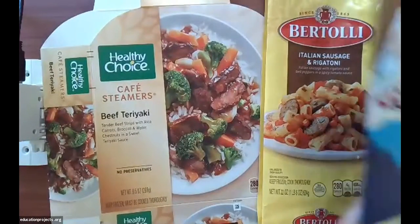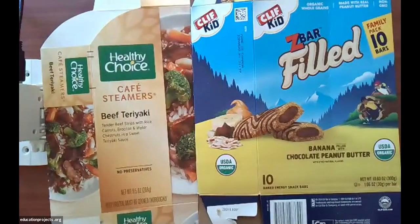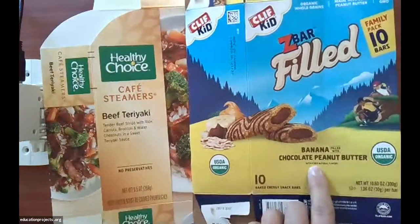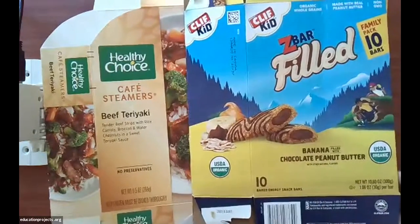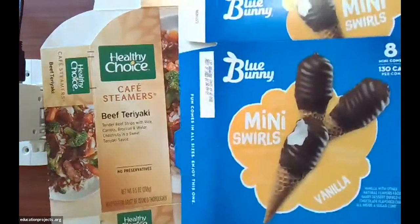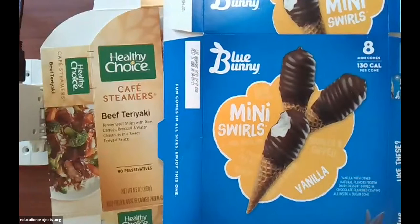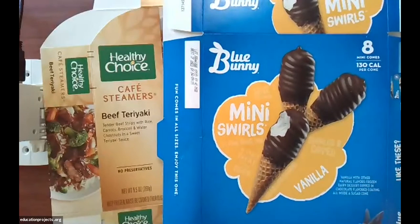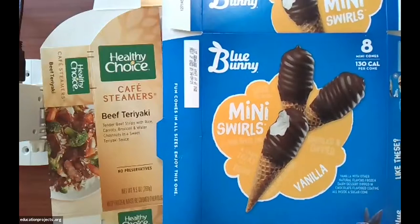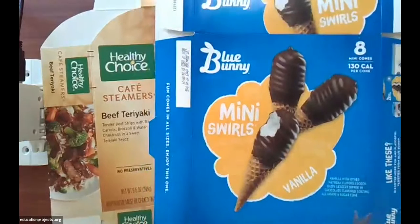And then these other things, the Z bar, well, it might be kind of high calorie, and it's banana and chocolate peanut butter. Awesome. These blue bunnies probably should have been at the end because again, it's not that I can't eat those, but I probably shouldn't eat those every day, or after every meal, or instead of a meal, right? Okay, so we did healthy. Do you have a somewhat feeling of your definition for healthy?